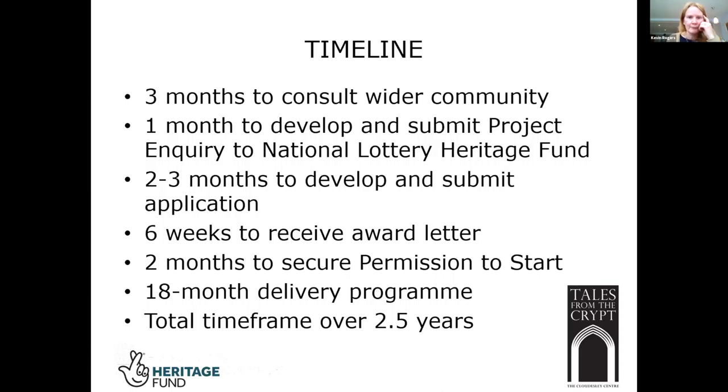In terms of the actual project itself, we spent quite a lot of time consulting with the wider community to understand what the need was in the area. We then submitted a project inquiry form to the Heritage Fund, and once we'd received a positive response to put an application in for a heritage grant, it took us about 2 to 3 months to develop and submit the application. We received an award letter 6 weeks later, and it took us a couple of months to secure permission to start.